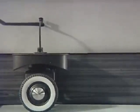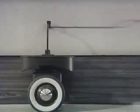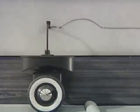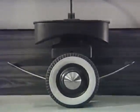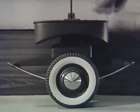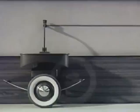Let's see what happens when we use more speed. At high speeds, the effect of a bump is considerably greater. In slow motion photography, we can see that the wheel climbs the bump and bounces into the air. Of course, this jolting is passed on to the platform. We can mount a fairly stiff spring underneath the platform to see how it will affect the jolting. Now, let's watch it in slow motion photography.